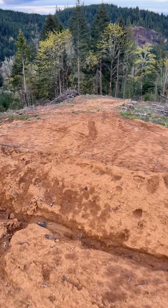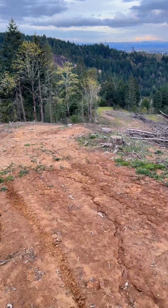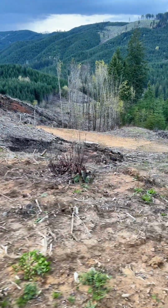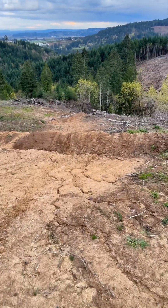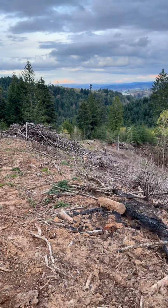So right now I'm going down the road where the red lines are drawn on the attached map, and I'm going to be going down to landing 2. It is pretty steep up here. This road that I'm shooting right now goes over to number 3 on the attached map. And we're back on the red line road, still heading down to landing 2.